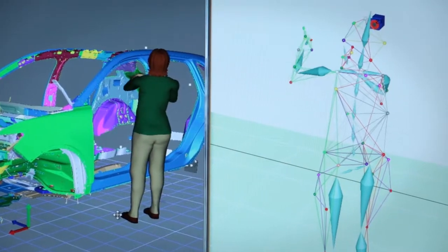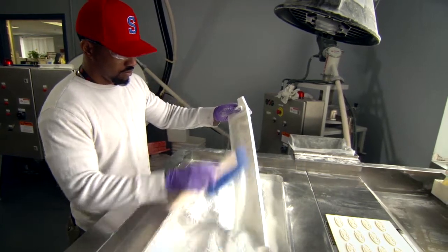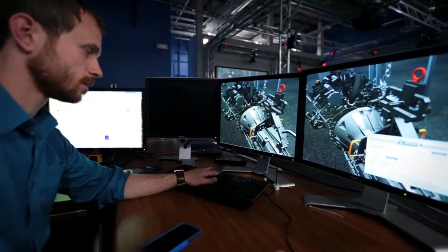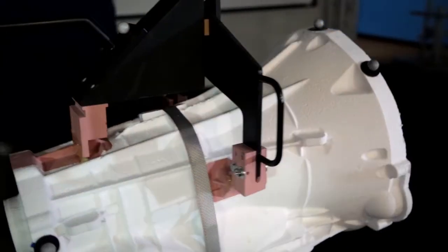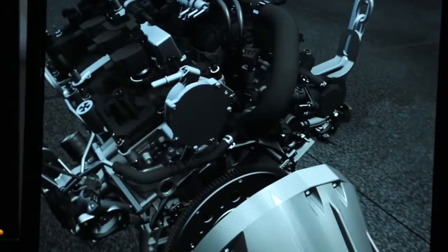One of the ones that's been really exciting is the use of additive manufacturing or 3D printing, and using it with the virtual data to really make some really good decisions. We had a situation a few years ago on the new F-150 where one of our manufacturing engineers had a concern about a particular operation, a decking of a transmission to an engine.